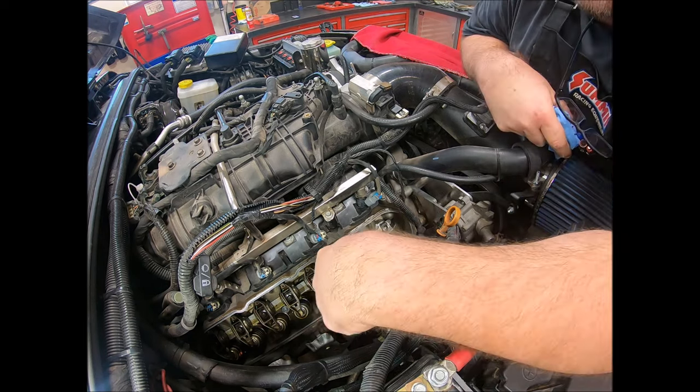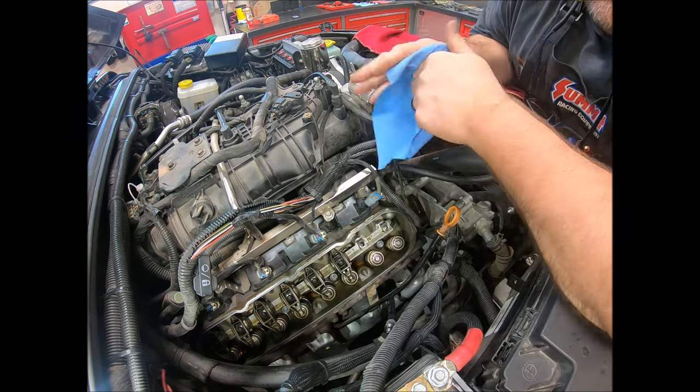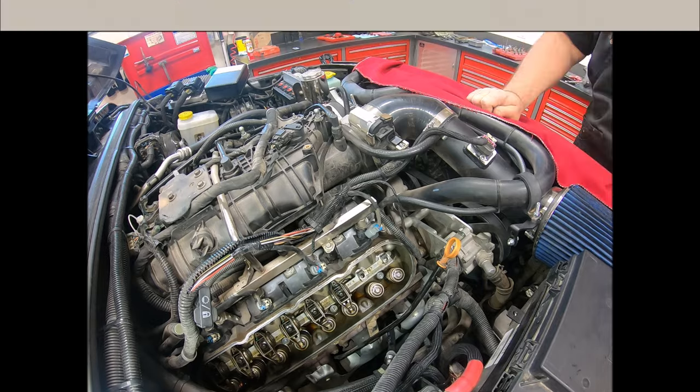Having all the rocker arms out of the way does give you a little bit more room. I'm not going to lie, it does make it a little more beneficial, especially reaching these back ones without having to worry about the valves in front of them in place or in the way.